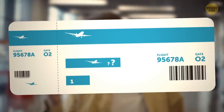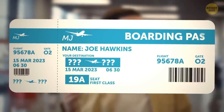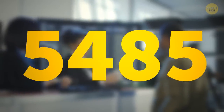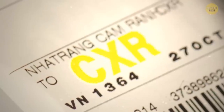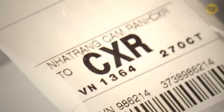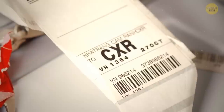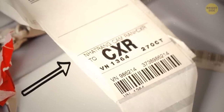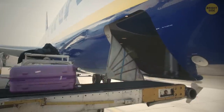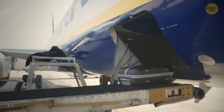Oh, I see you're flying somewhere. Let me see your ticket. Even without checking the name of the place you're heading for, I can figure out your destination, all thanks to the airport code. This code is 3 or 4 letters used to identify a certain airport in documents related to your reservations and tickets. You can also find it on luggage tags, which helps ensure that your suitcase ends up in the right place. Well, in most cases, duh.